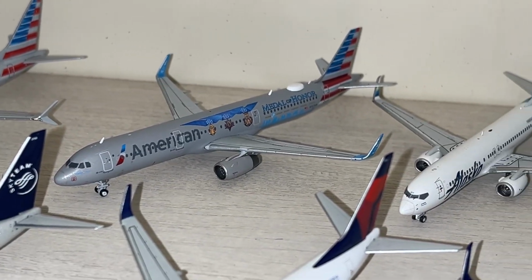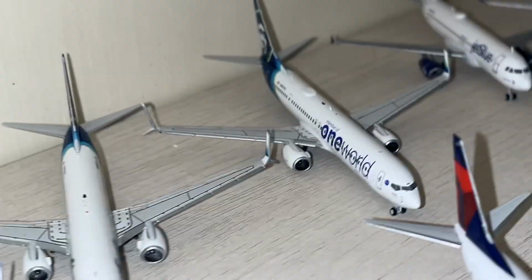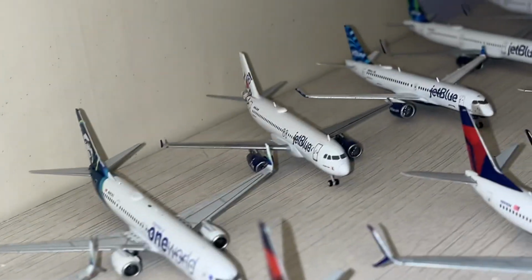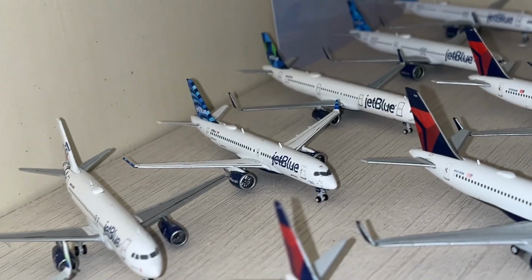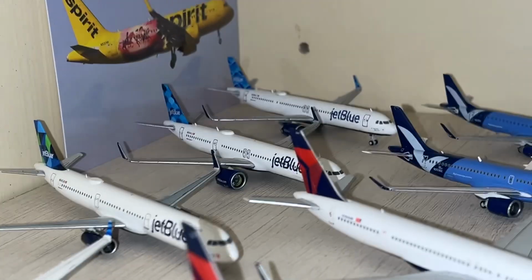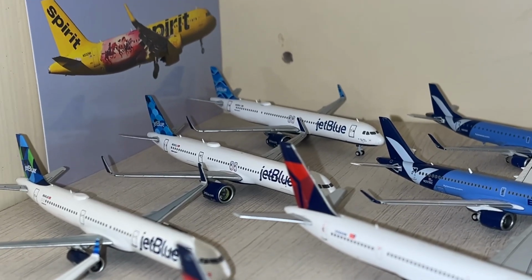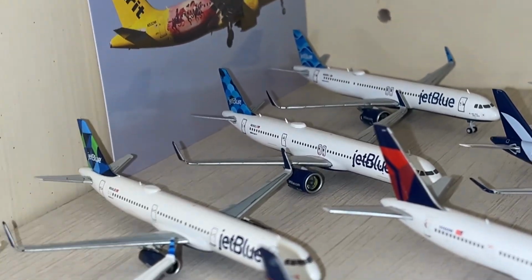A321 Flagship Valor GeminiJets. Alaska 737-800 and also a One World 739. These are both NG. We have a JetBlue A320 iHeart New York by GeminiJets. A220-300 Gemini. A321 Prism Tail NG. And then two A321 Neos. We got the Balloons and the Streamer's Tail. Both of these are GeminiJets.